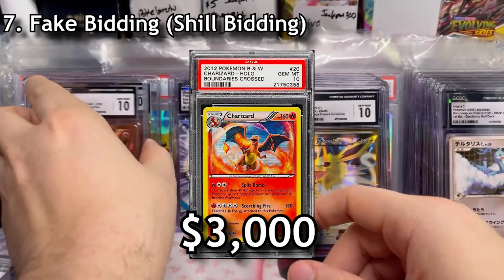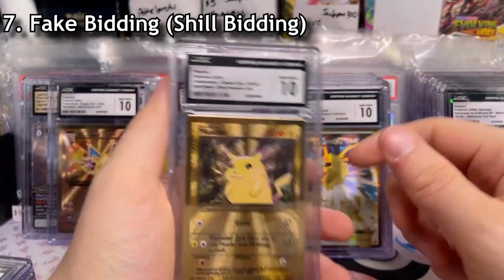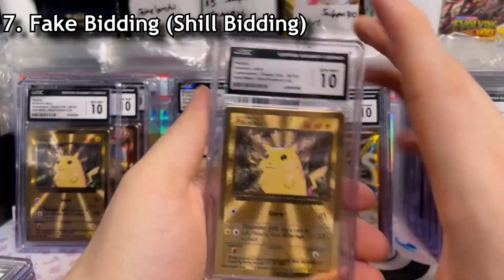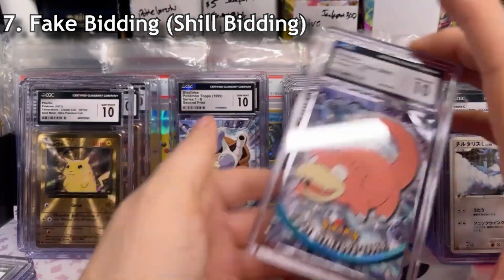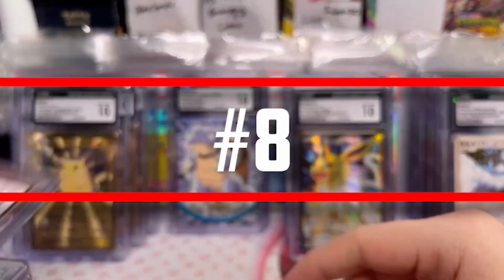Looks like my Charizard now has a value of $3,000. This cheats the customer. It actually cheats everybody in the hobby because it's a lie about the value of a prospective collectible that you might have wanted. And now everyone believes that it's a $3,000 collectible when it's fake demand. So that's a scam.